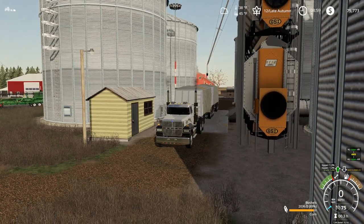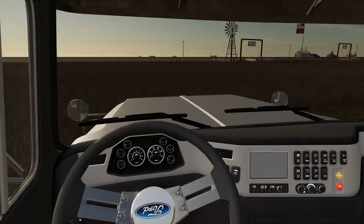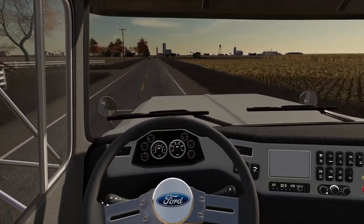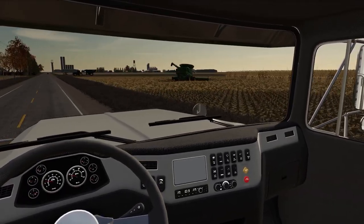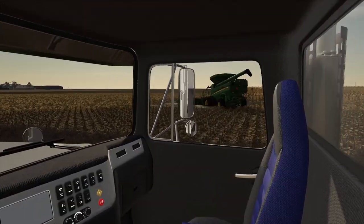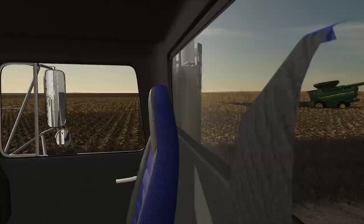My gosh. Okay, she's dumping. That's empty. I think the back hoppers I've got to empty yet. We're empty. I'm going to head back out to the field and get going. Holy crap. Janet, are you okay? My gosh, dude. I leave for a second, and my combine is trying to dig itself a grave. Gosh, darn it, dude.